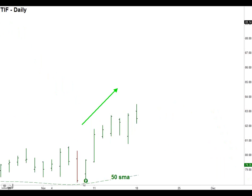Tiffany had a really nice signal. We're above the 50-period simple moving average. We have a valid signal to go long. It's colored green, and we went roughly from 80 all the way up to 84. So a nice 4 points in about a week.